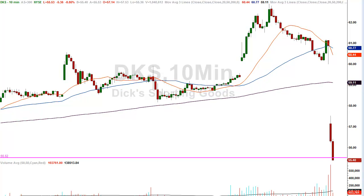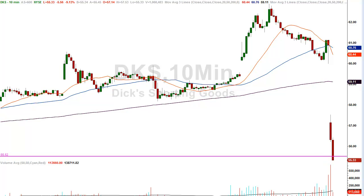Here we go. So I'm filled on the trade, 55.52. And you can see here the stock closed all the way up here at about $61 yesterday. We're trading down about 9% at the open, and look at that. We're catching a level that should provide a price reaction in the other direction, and here it comes already.